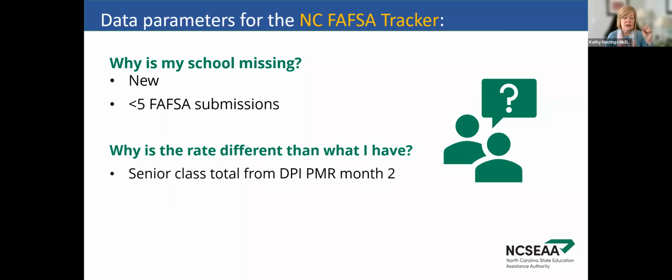The good news is, in the new tracker, we're actually displaying the new senior class total, so you'll know what number we're using. If you have a small class but it's changed by five students, that can be a lot for your class. That way you know, okay, I just need to calculate my own rate.